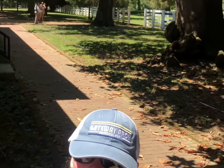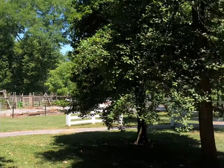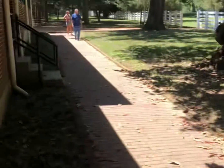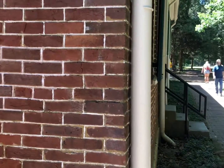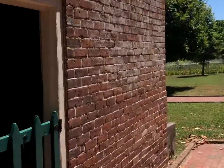Alright guys, we actually figured out that we couldn't film in the Hermitage. But now we have finished the tour, and now we get to free roam a couple of the other buildings here. Yep, we are standing outside. First off, look at that huge tree there. We're gonna take a tour of the gardens and the kitchen.